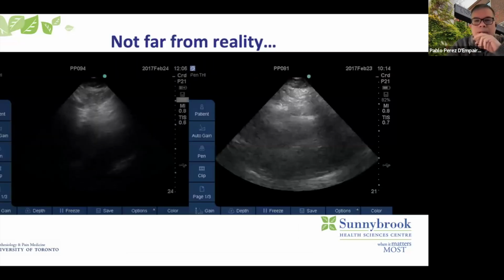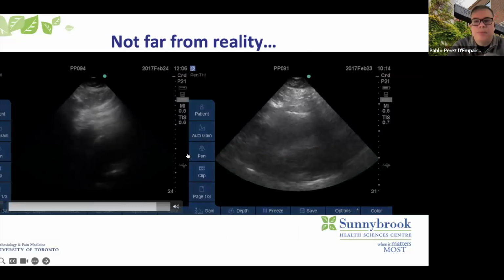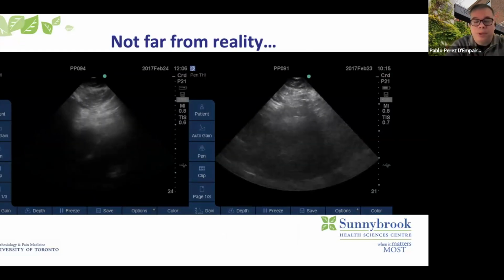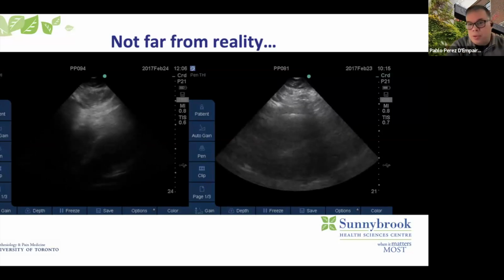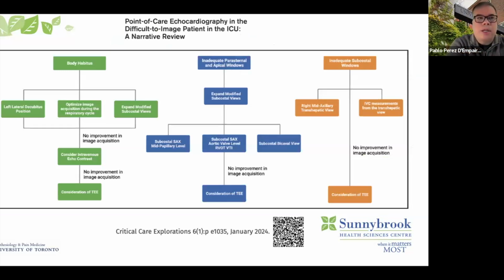And this is part of the reason, because of this. Although I'm a huge believer in POCUS, a lot of times this is what we see, specifically in critical care patients, right? Where they're on positive pressure, their position is not optimal, their body habitus is not optimal. So we need to find a tool that will try to overcome these obstacles that we commonly see in this type of population. And in fact, a good review of strategies for difficult patients to be scanned, or difficult patients to obtain echocardiography in the ICU, was published earlier this year. And if you look, there are all sorts of different strategies that you can try to optimize and try to use more of the subcostal view and all the modified views that you can obtain from the subcostal.